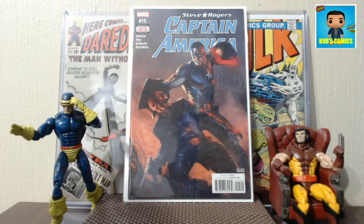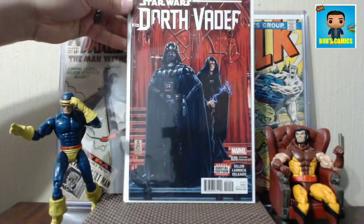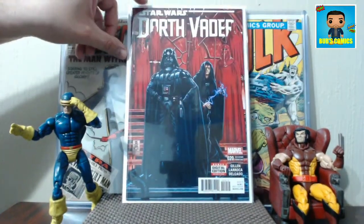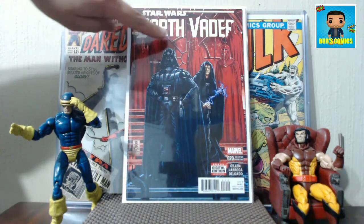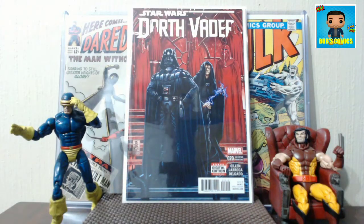Absolutely amazing. Another one I picked up in a batch is a second printing of this Mark Brooks Star Wars Darth Vader number 20. I think that's volume 1. So that came out a couple years ago. That's pretty cool. And on these second printing variants, the background behind these guards were different colors. So in the second printing, they're all red.